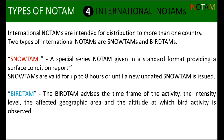SNOTAMs are a special series NOTAM given in a standard format providing a surface condition report. SNOTAMs are valid for up to 8 hours or until a new updated SNOTAM is issued. BIRDTAM. The BIRDTAM advises the time frame of the activity, the intensity level, the affected geographic area, and the altitude at which bird activity is observed.